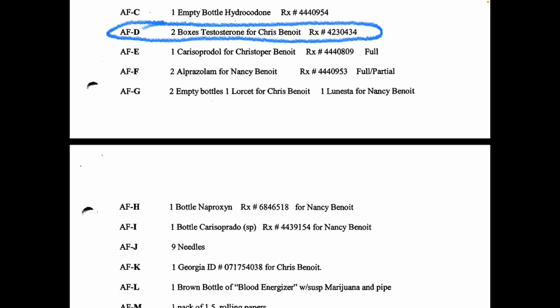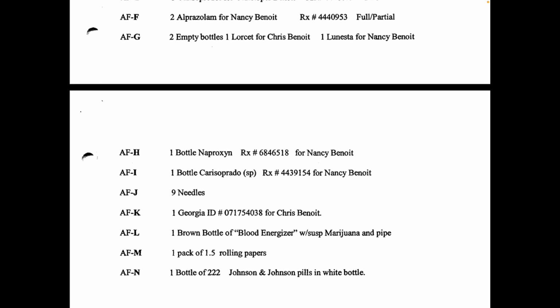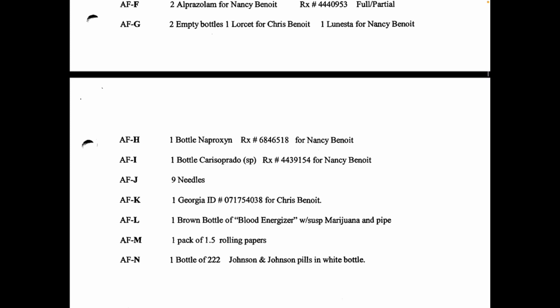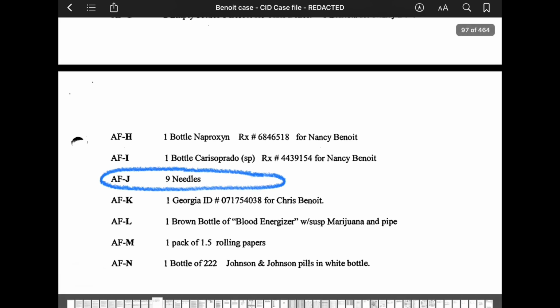One bottle naproxen for Nancy Benoit, one bottle carisoprodol for Nancy Benoit. Naproxen is just a pain reliever like Aleve. It's an NSAID, a non-steroid anti-inflammatory drug, and carisoprodol again is Soma. Nine needles. So again, that could be connected to steroid use, testosterone use, but there's no evidence to show whether any of these needles had even been used. It said that they found needles in individual packages, capped needles, but they never mentioned if they saw any needles that looked like they had residue in them, that they had been used.